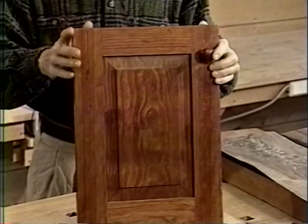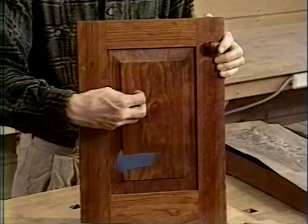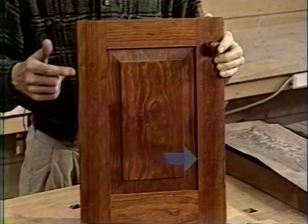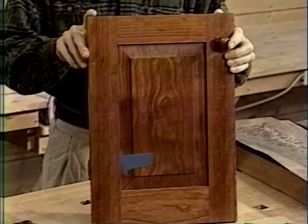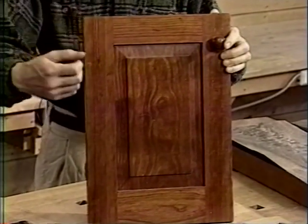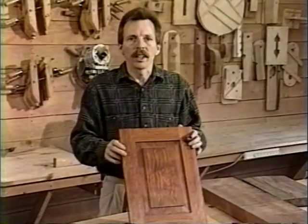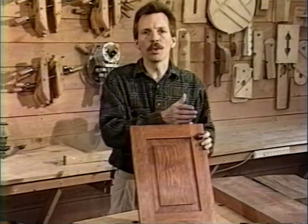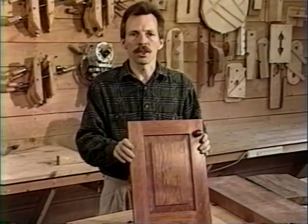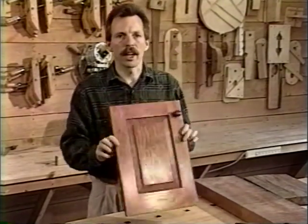Let's take a closer look at these points. This panel floats in the groove so it can move with the seasonal humidity changes. These four frame pieces are arranged this way not because it's more attractive, but because it minimizes the overall movement of the entire door and maximizes the strength with the grain. If the grain in this top and bottom rail ran up and down like the side pieces, this door would move way too much over the course of a year to fit well on its cabinet and probably break apart after a few good slams.